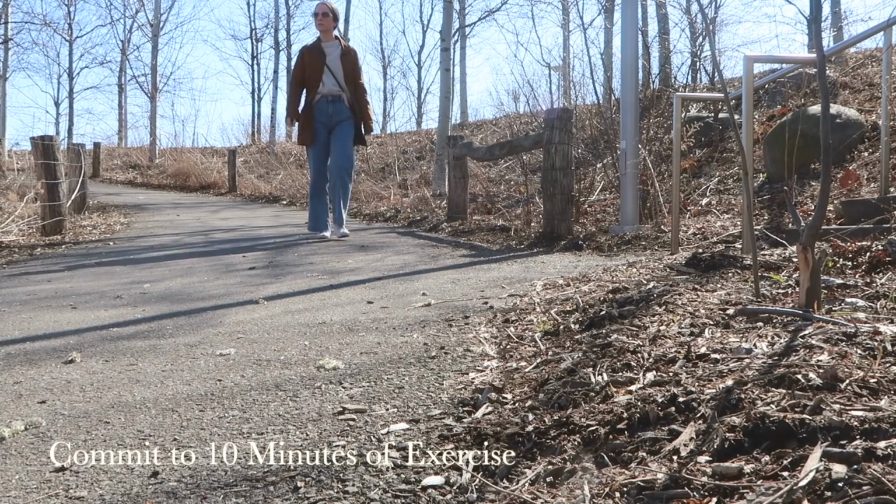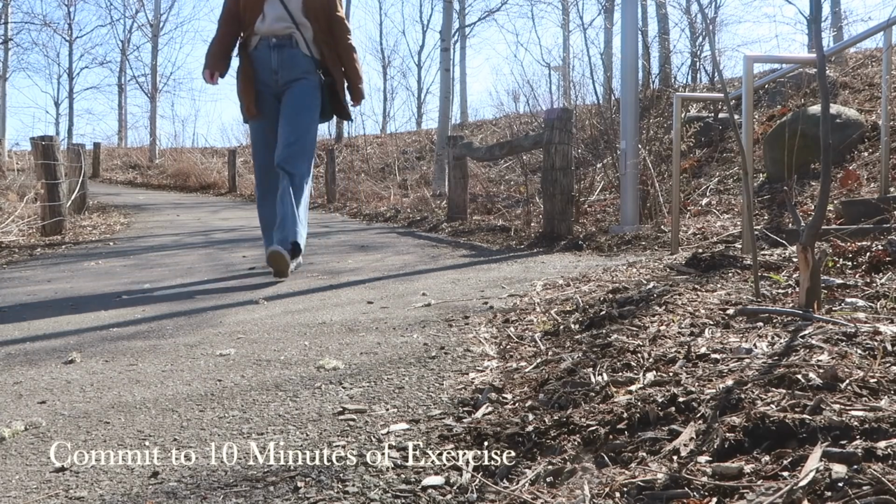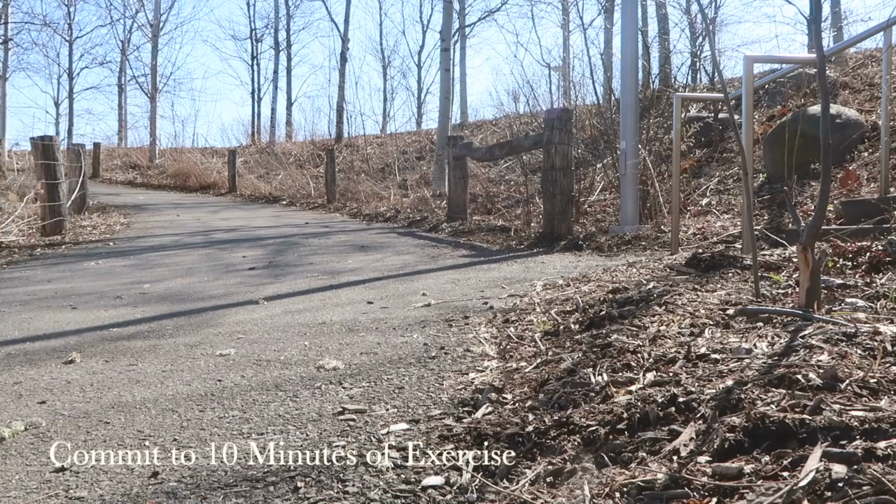Next is to commit to at least 10 minutes of exercise. And you might be thinking, really only 10 minutes? That's not very long, but the reason why I am suggesting this is because 10 minutes is doable for most people. It's more approachable to think, hey, I could probably do 10 minutes of a walk, or 10 minutes of stretching, or 10 minutes of a really short workout, whatever it is, and then build your way up from there once you make it more of a habit.